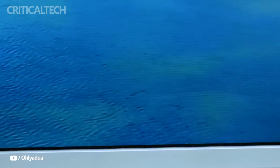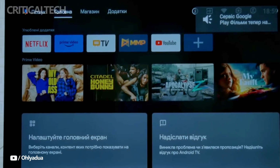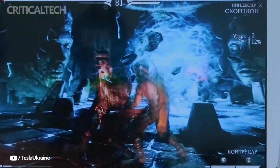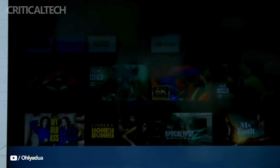The Tesla 55E635SUS is a dependable and adaptable option, whether you're playing games, viewing movies, or browsing social media. It is a great value for the money because of its clever features, fashionable style, and good performance.